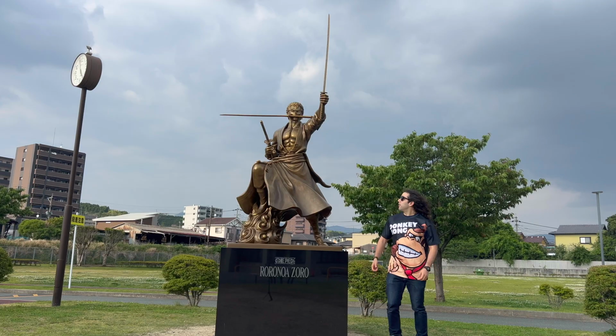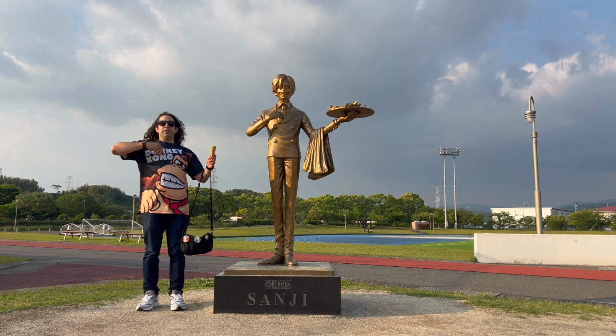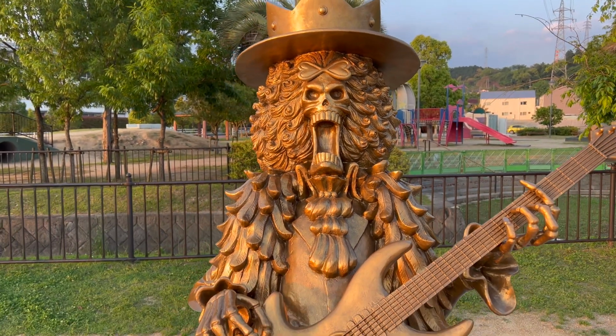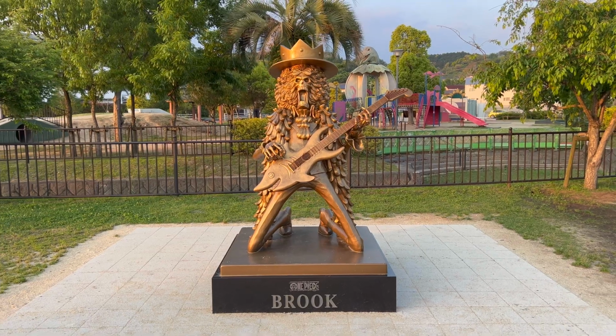Okay, so then basically I did those 3. Then heading back to Kumamoto City, there was the statue. Then I had 3 more. The first one was Zoro, which was epic. The second one was Sanji, and then the third one was Brook. By the time I did that one, I was already super happy because I had already seen half of the crew and the excitement was crazy. And it would have been close to 6 p.m.